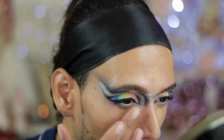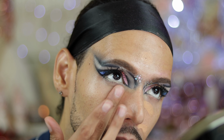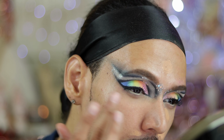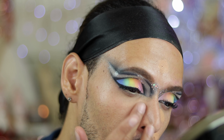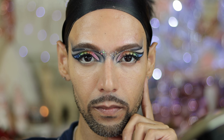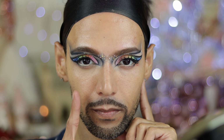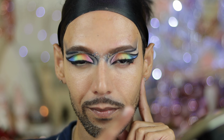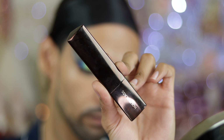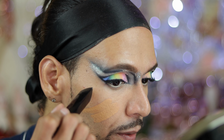Alright guys, you already know I can't do any look without color corrector, so I'm going to use my Fenty Beauty color corrector in the color Peach. I'm just going to color correct anywhere I have discoloration, which is predominantly under my eyes, around my mouth, any shadowing of the skin. I wanted to give you guys a before and after. If you cannot see that before, you are missing out. I'm literally showing you the shadow completely gone.